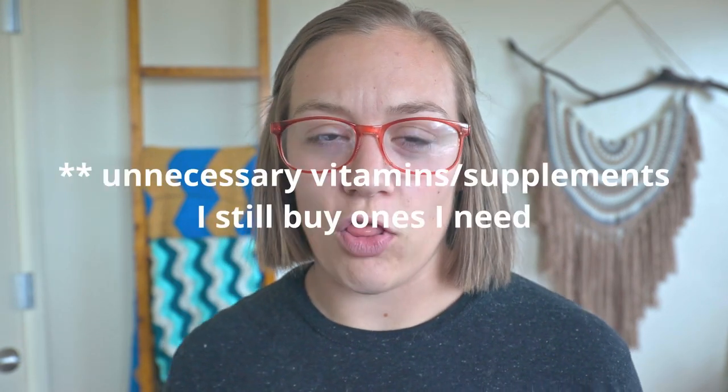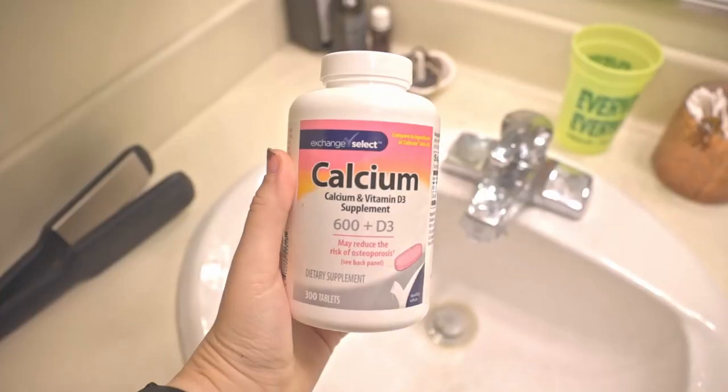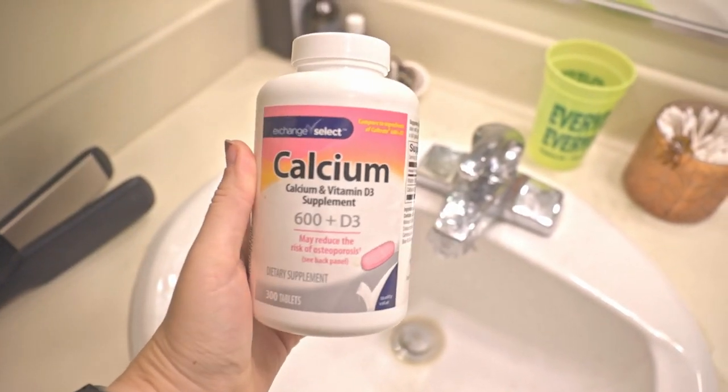The last thing when it comes to the bathroom that I quit buying is a lot of vitamins and supplements. I still take some occasionally if I feel like I'm not getting the required nutrients from my food. Just because I'm not an expert, I highly encourage you to consult your doctor. And of course, try to get all the nutrients you can from food and then supplement after that.